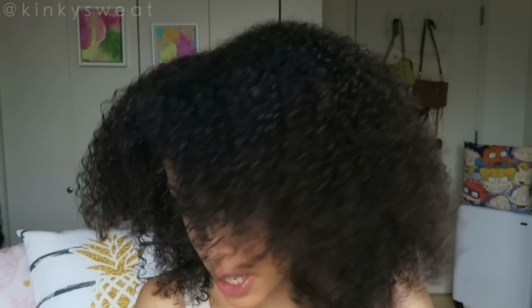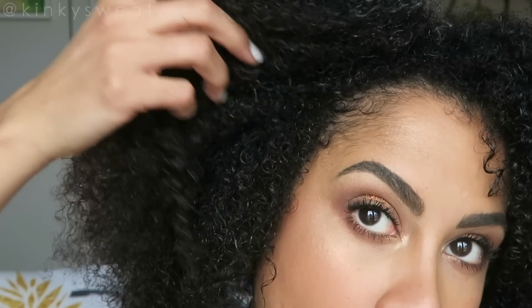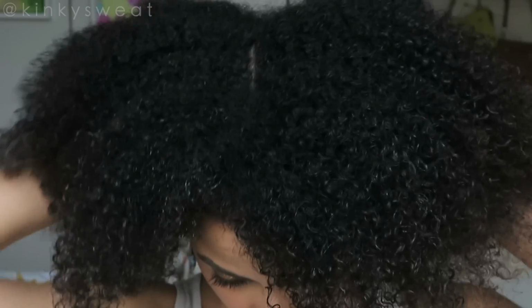Both sides complete. You want to come in a little closer. Here are how the sides are looking and just the overall texture when applying curl custard a few days after first wash and go day. To see the full-on shape, I am going to quickly diffuse dry, and I'll see you back here when hair is done.